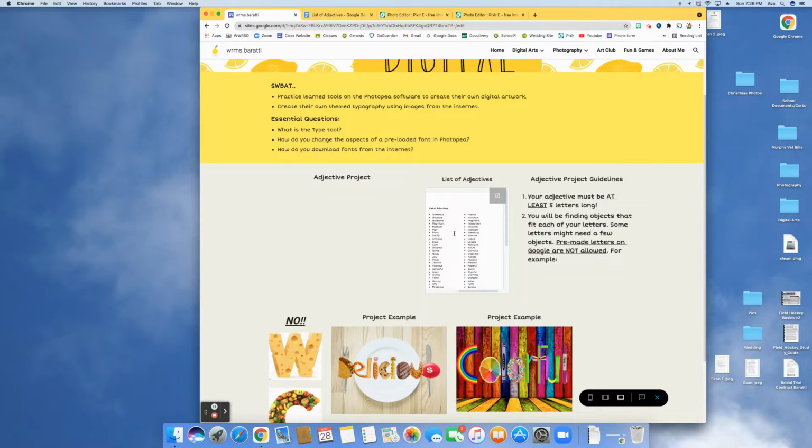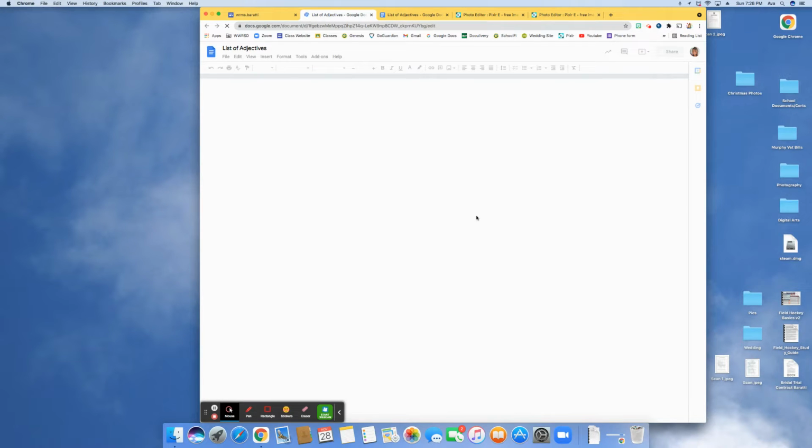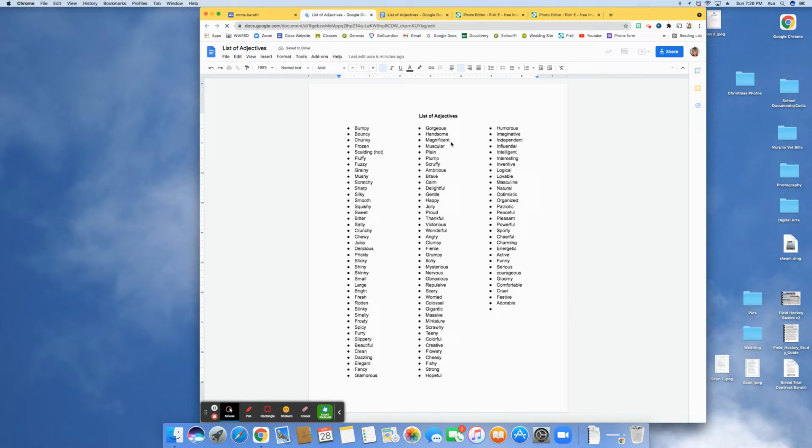I have this list of adjectives here. If you click on the little arrow, it will pull up all of them. Again, these are just ideas. If you would like to do something other than something on this list, that's totally fine. You don't have to. But if you're totally out of ideas, these are some good ones.